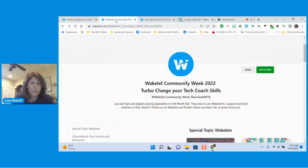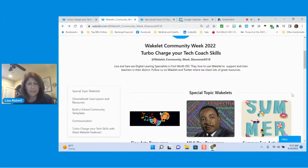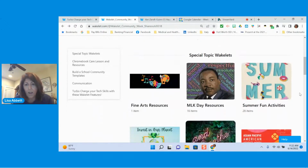So I'm going to flip on over to my Wakelet, and we have created this Wakelet space that houses all of the stuff we're going to go over today. And at the end of the session, we're going to share out a link. So everything we go through today, you are going to get access to all of this. And some of them are copyable templates. Amazing stuff. So stick around.